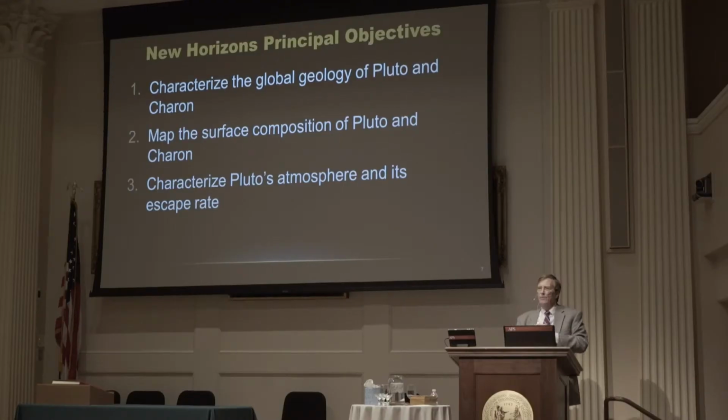Very high-level statement of the scientific objectives. What do these objects look like when you finally get there and get close? What is their surface composition? And Pluto does have an atmosphere. In fact, it's remarkably similar to Earth's atmosphere. It's mostly molecular nitrogen, except about 100,000 times less dense at the surface.